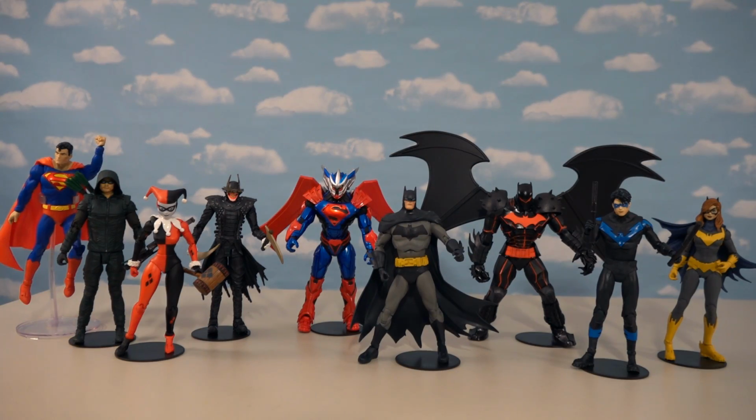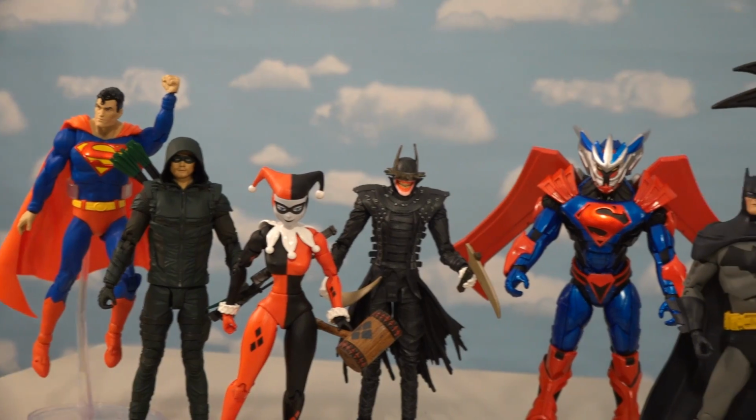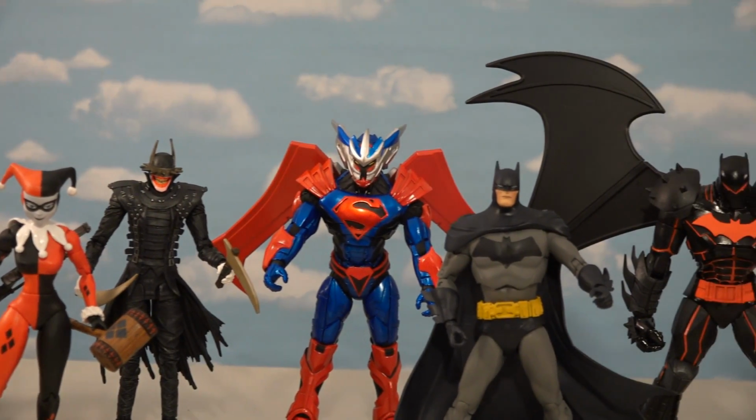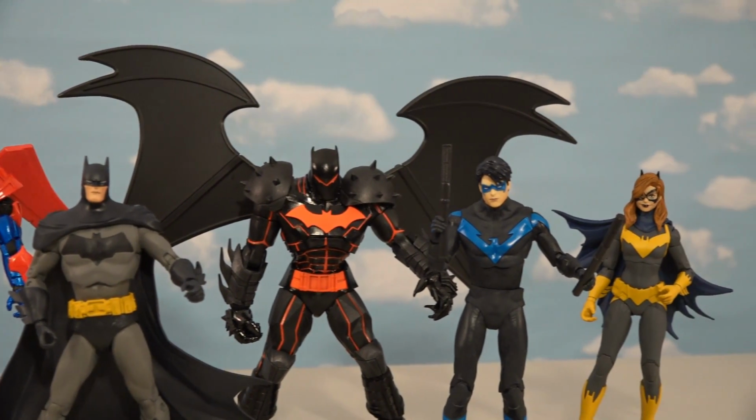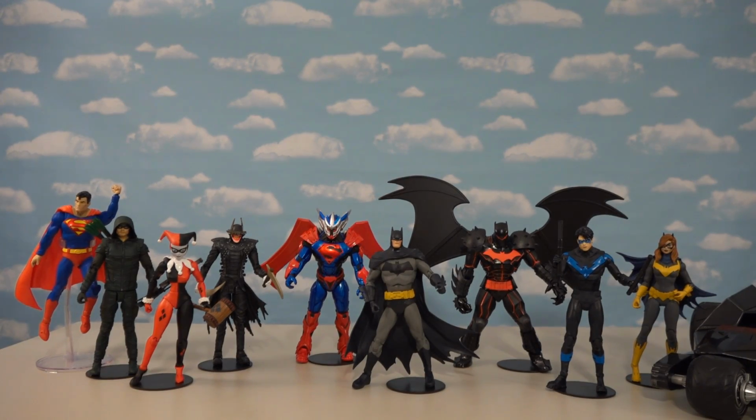Alright kids, and with that, we have all the really cool figures coming at you from McFarlane Toys. And I gotta say, when we look at all these figures as a whole, McFarlane Toys really knocked it out of the park, because each one of these guys looks amazing. Now, I'm not sure where these figures will be showing up, but I'm gonna guess it's Walmart, Targets, GameStops, and more, so keep your eyes peeled kids, because they're coming.